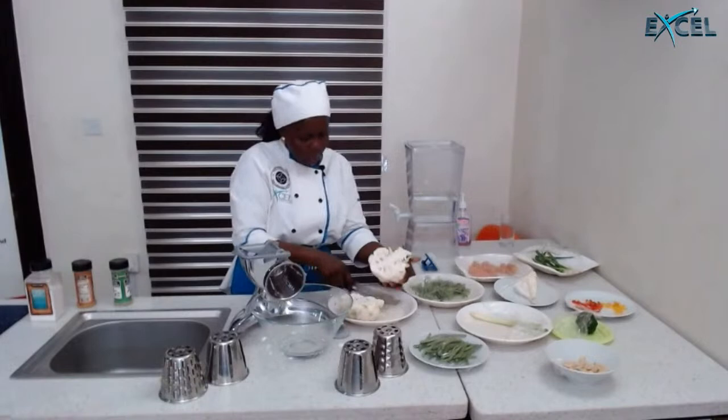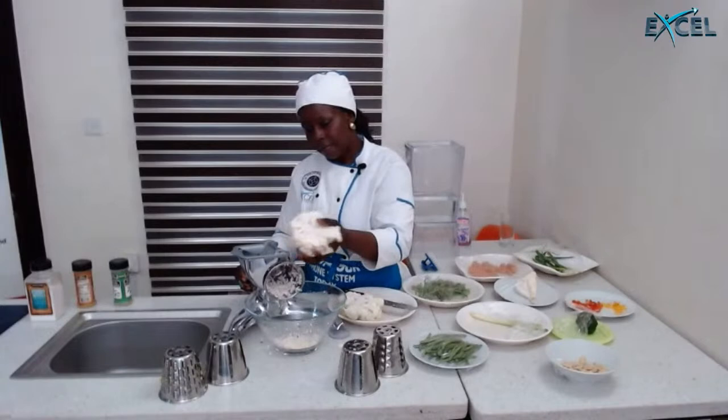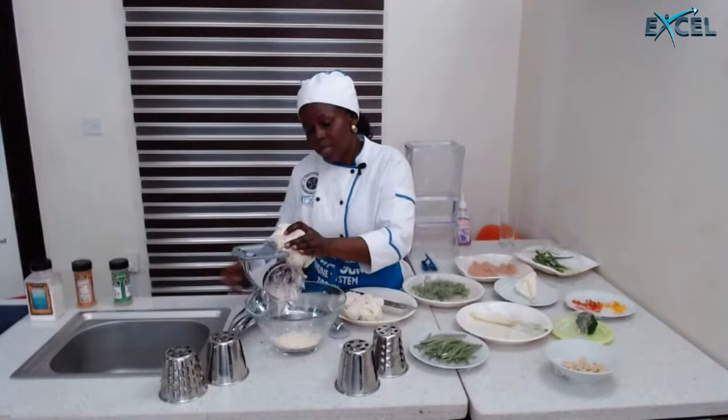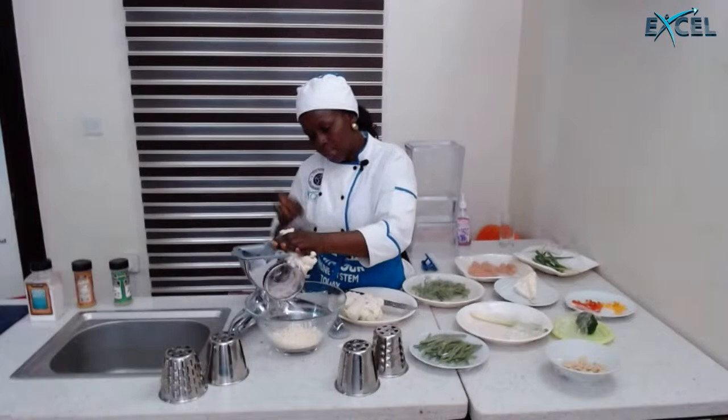Beautiful look. Wow. So I'm using my Salad Master food processor, using cone number 2. I'm going to be using cone number 2 and also cone number 1 to shred the stem. Like I said, do not discard the stem because the stem too is also very nutritious and also very healthy. So do not discard the stem at all. You can see it's very easy.